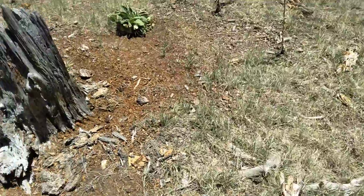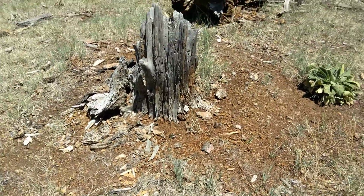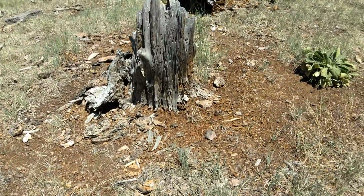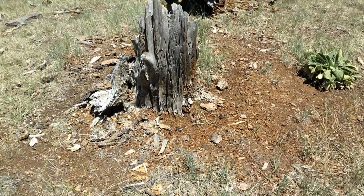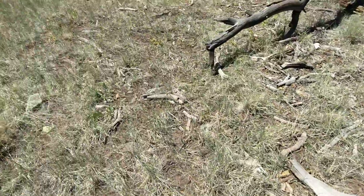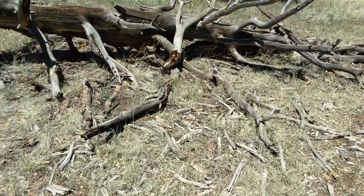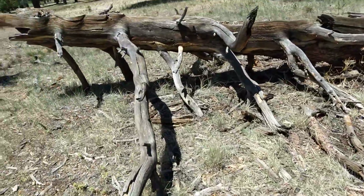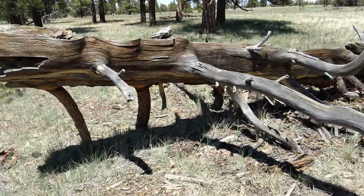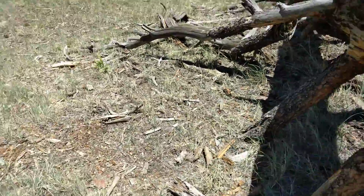See, this is all dug out. See how the little, not shavings, but little pieces are everywhere. So the ground just doesn't look anything like that. That's wood over there. Of course, see, this is fine. Dug up. Let's look on this side.